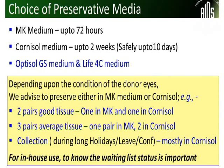That actually gives us, so suppose there is a therapy, we do a lot of therapeutic keratoplasty, more than 40% are therapeutic. So we need a lot of tissue, so even for a therapeutic tissue we put in cortisol. Why? Because we can use it for a whole week. MK media, we are giving the better tissue to our patients, so to say.